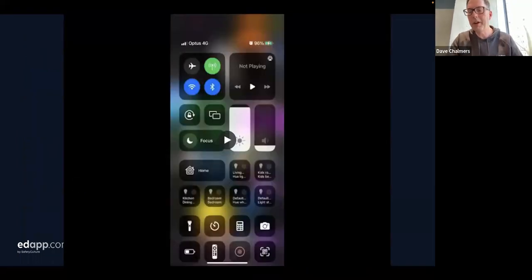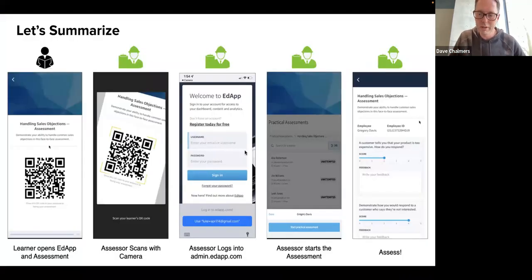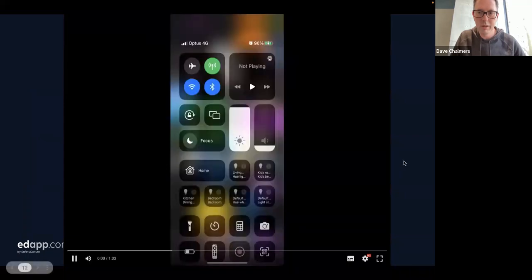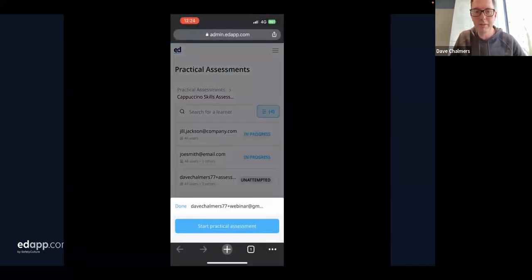What I did is I actually prepared, because my iPhone wasn't playing well with me earlier on, just a very quick example of me doing this on my phone using the QR code. So I'm just going to very quickly play that for you. So here's me just scanning that QR code here as the assessor. I'm already signed in, so it just takes me straight to the practical assessment.